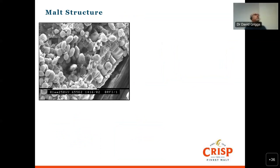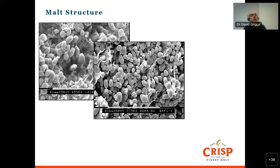going through this process. So here is malt again. We can see the husk in the bottom left-hand corner, then the aleurone layer, and then coming in to seeing the starch granules. So not a lot of protein there, certainly not a lot of cell wall material. Second slide here, we've still got a little bit of cell wall material. This wouldn't be a crisp malt. We would never have any cell wall material remaining in any of our malt. So a little bit of cell wall material, a little bit of protein as well. It's about a good, nice, open, loose structure.